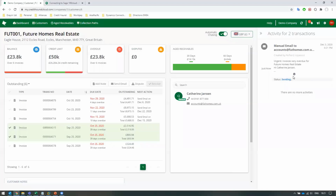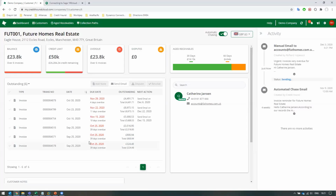Now we'll confirm whether it's been delivered or not straight from the web screen. It's currently saying sending. That'll change status once it's been sent and delivered. So that again helps you get a better idea of whether it's been delivered correctly or not. So as you select the invoice now, it'll show the history of the email that was sent. Likewise, it'll do the same for that one there.